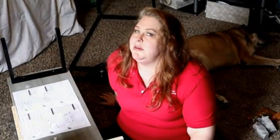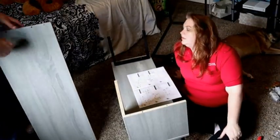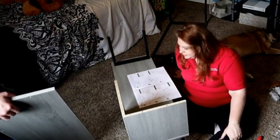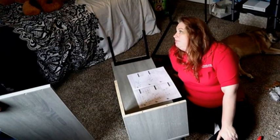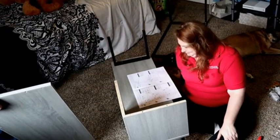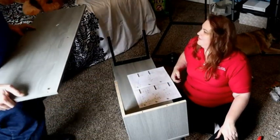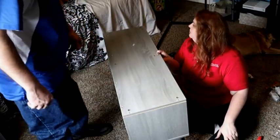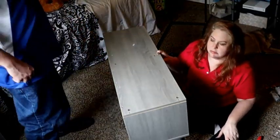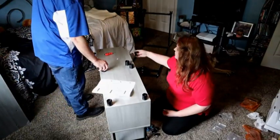Again, yes, I married him on purpose. I'm gonna guess. Me patiently waiting for Mark to figure out which way the board goes. Which way does 11 go? That side up. Okay. Checking the holes. Yep, perfect for the feet. After this, we're going to be close to being done.